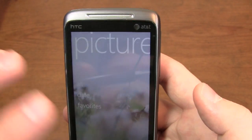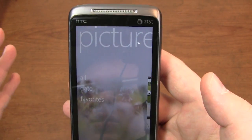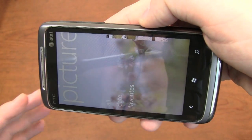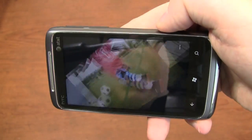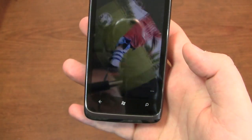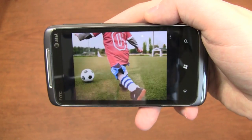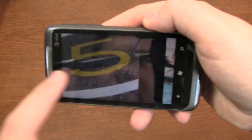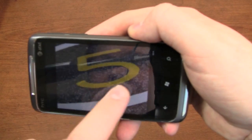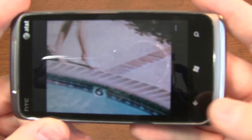And you can see again, very, very smooth. Transition effects look great. I turn it to the side. I don't turn it to the side in that one, I lied. Turn it to the side. Pictures transition very easily with no lag whatsoever. And then you can scroll and have a look at your pictures. These are definitely not pictures I took. These are pre-installed on the device.